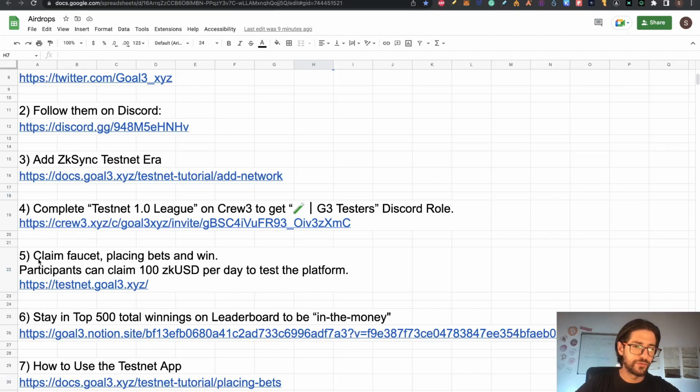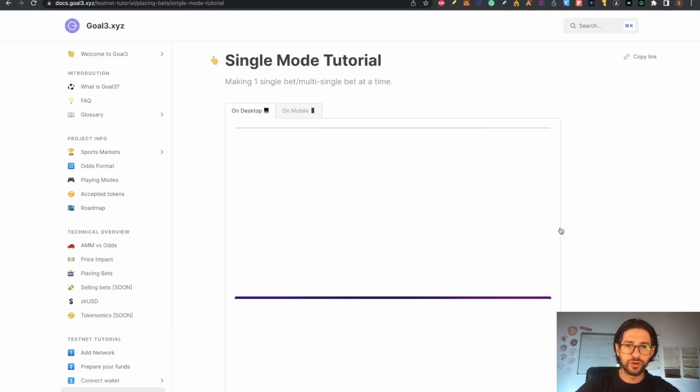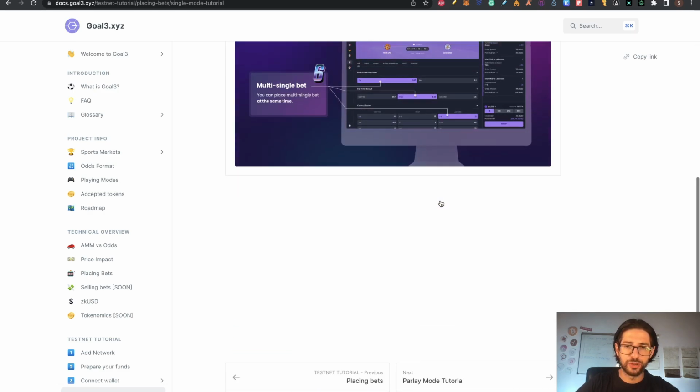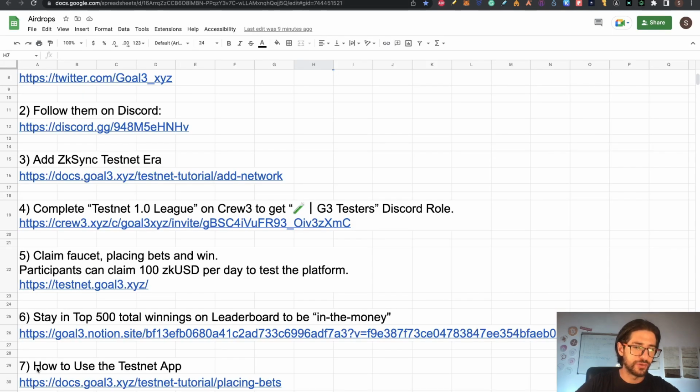And for this step 5, I'm including on the step 7 how to use the testnet app. In order for you to know how to place bets and everything, you can see the single model tutorial for mobile or desktop, everything that you need to do, how to do bets and everything like that. It's going to be here on this step 7, how to use the testnet app.